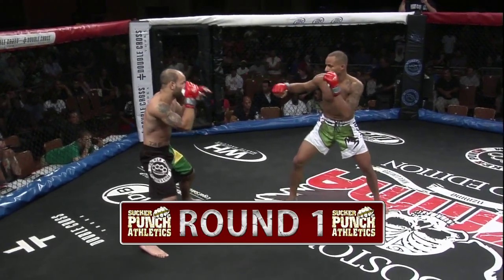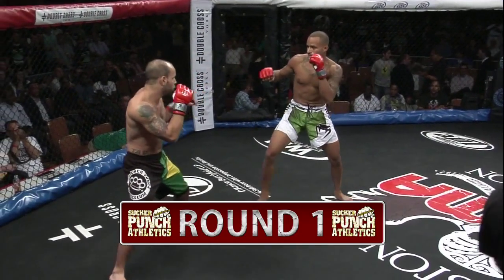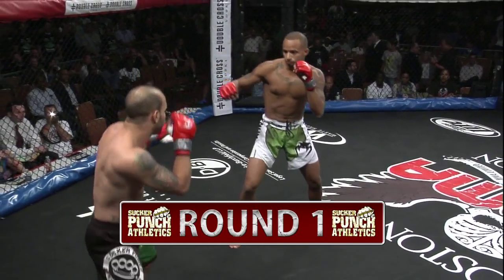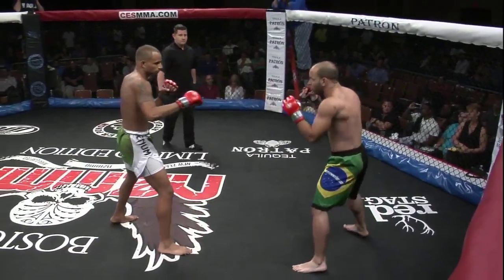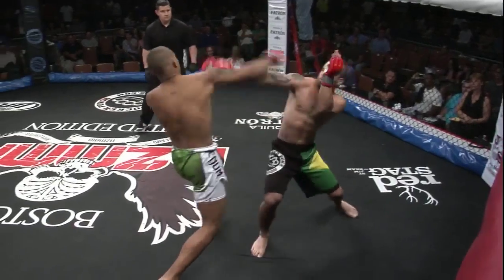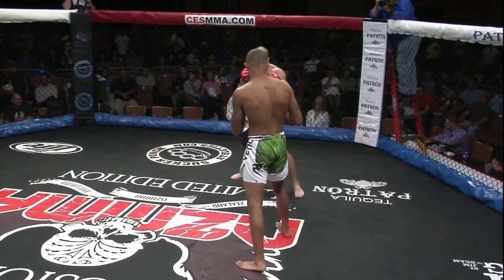You see Nate's in a southpaw stance. He's got a much longer reach, so he's pawing out with that right hand, trying to corral him to his left. It'll be a battle of lead feet. Who gets their foot on the outside of the other's? Nate in the white and green trunks, Pedro with the black trunks, Brazilian colors on the left leg.